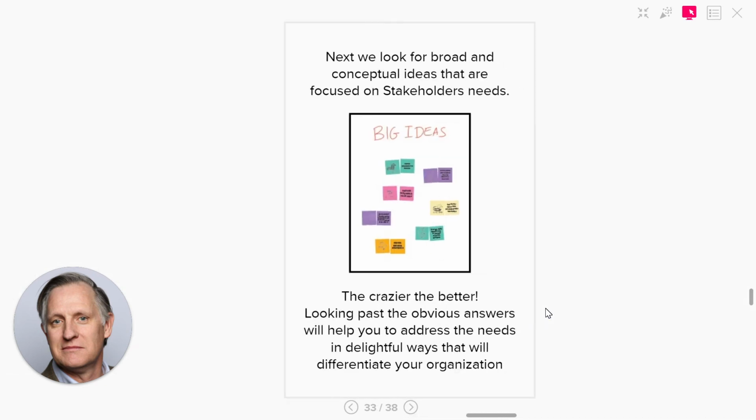After we've converged on the needs, now we diverge on big picture ideas. We look for broad conceptual ideas that focus on those needs. The crazier the better. You've got to look past the obvious answers, right? If you remember back to swimming in the blue ocean, if you're swimming in the red ocean, those are the obvious needs. Those are the feature function needs. That's where everybody's beating each other up on feature function price.